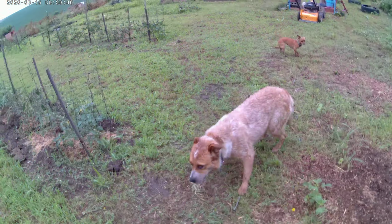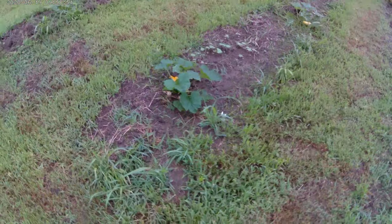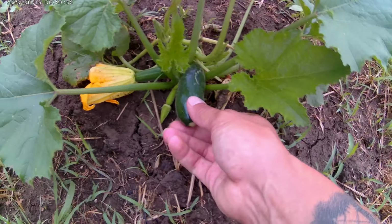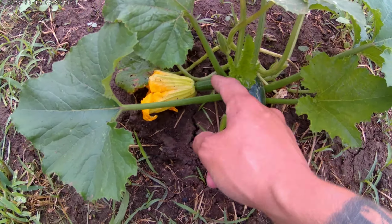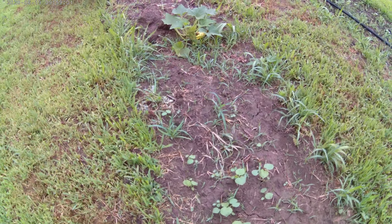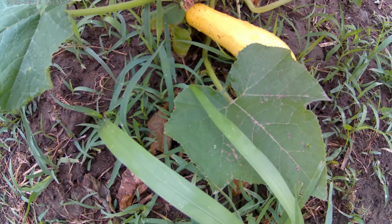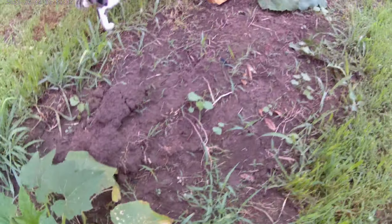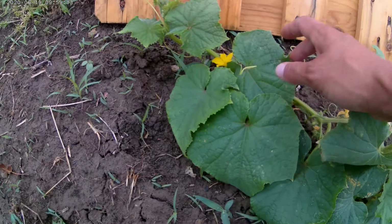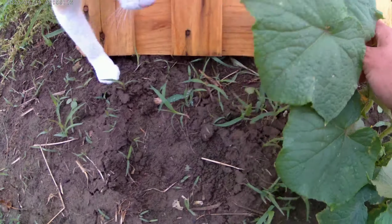Luna, out. So here we have some zucchini. Look at that. Heck yeah. Sorry, I am excited. I haven't had zucchini in a long time. Another squash. This is a crookneck, and it's looking really good. I think this may actually be a cucumber, kind of looking cucumbery to me.